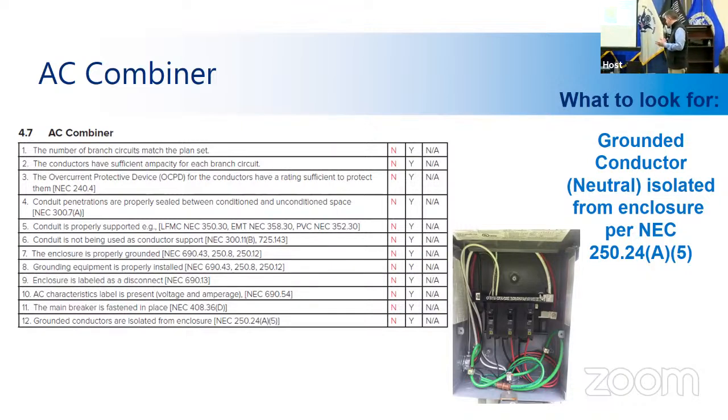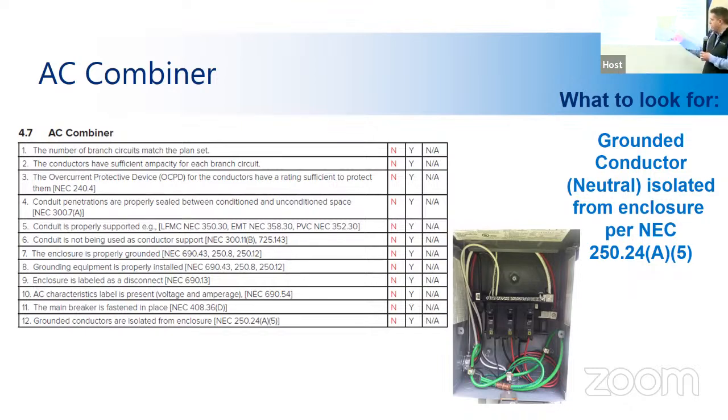Also, in this situation for the AC combiner panel, you don't want to have the ground and the neutral connected to each other. That is typically done in your electrical panel. So this contractor did an accurate job with that. The white neutral you can see is not connected into the ground. So that's just something to keep in mind when you're looking at these things.